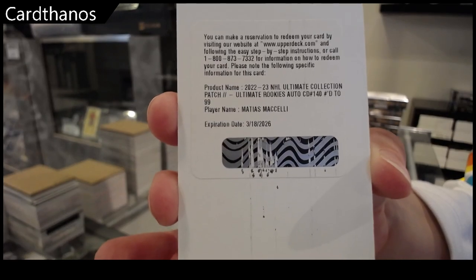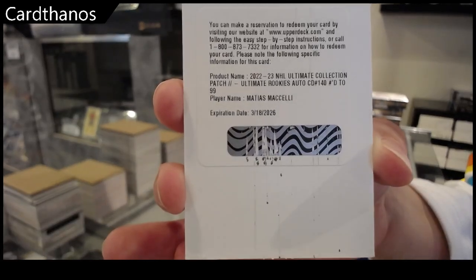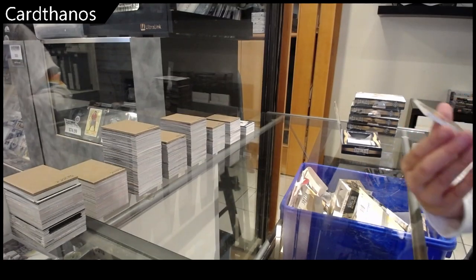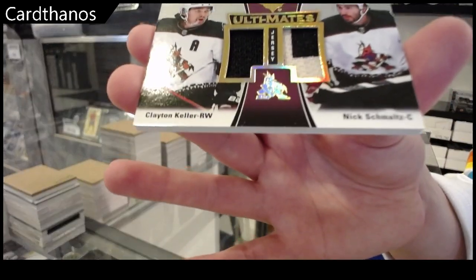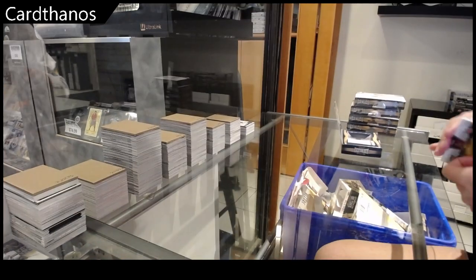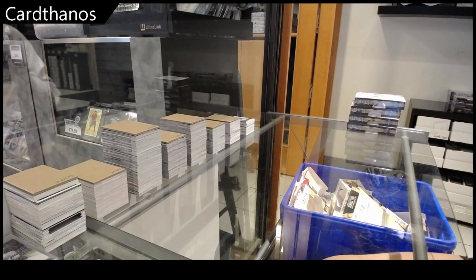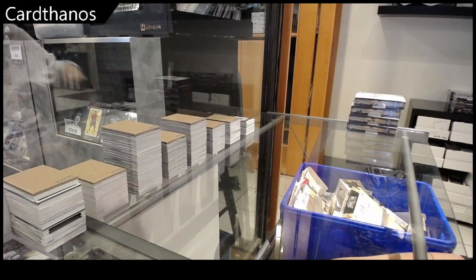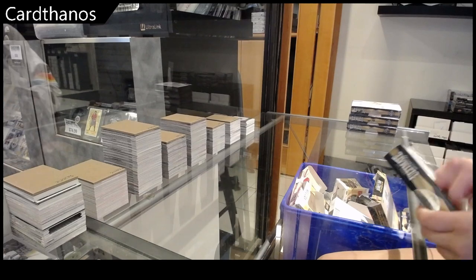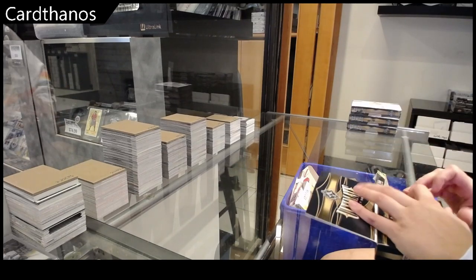Oh, this is the patch. Cool. And we have a dual jersey of Clayton Keller and Nick Schmaltz. I would agree. We are deserving of a shield. And I will do my best.